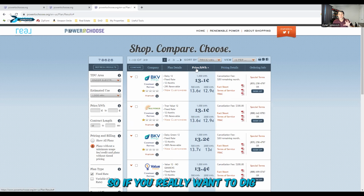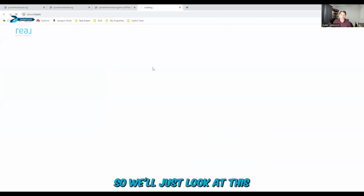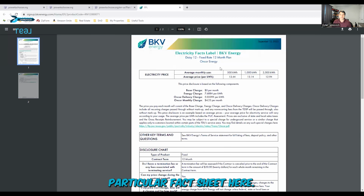So if you really want to dig in, the next piece is going to be going to these fact sheets. So we'll just look at this particular fact sheet here. It's going to talk about your base charge. Most companies do not have a base charge. That is simply what they charge you per month, even if you don't use electric at all. Usually where their costs are going to be will be this energy charge here. That is the actual company. And then there will always be an Encore delivery charge.